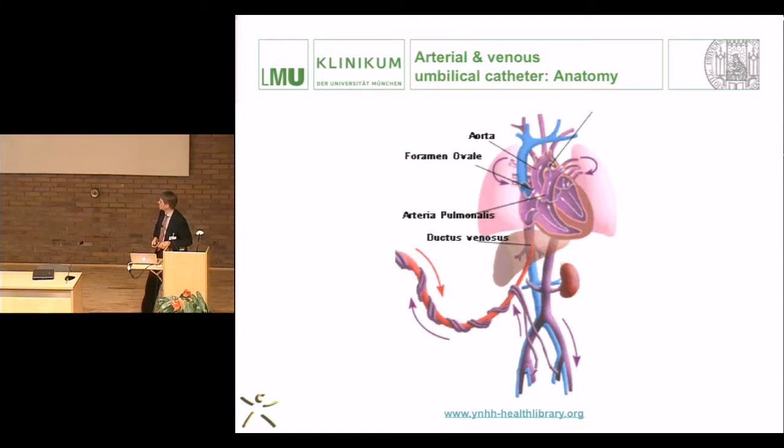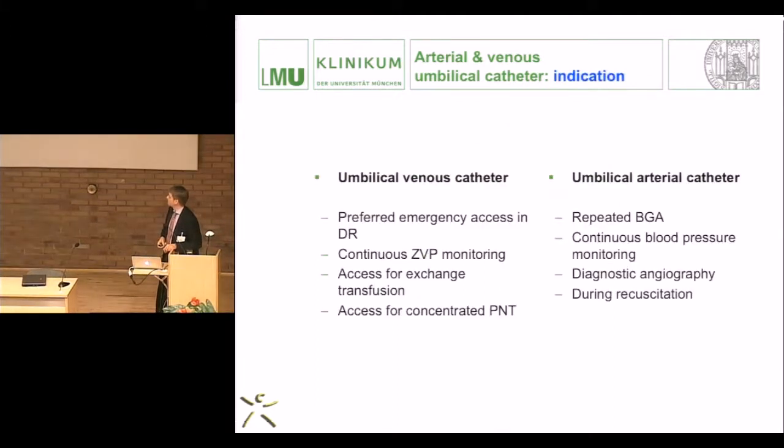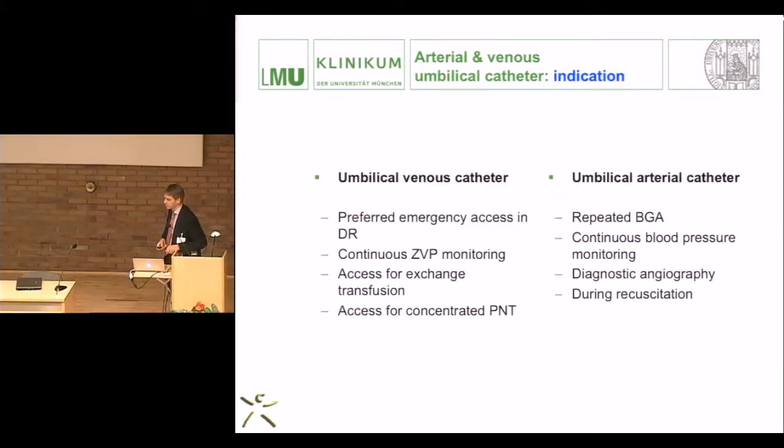So when we go to umbilical lines, this is the anatomy. I'm not going to repeat that. You all know about the anatomy. And the indications of applying umbilical lines are straightforward. It's named the preferred emergency access in the delivery room in infants that are severely compromised, but I'll come to that, whether the evidence supports that or not. You can continuously measure central venous pressure there. You can even use the umbilical venous access for exchange transfusion and for concentrated parenteral nutrition.